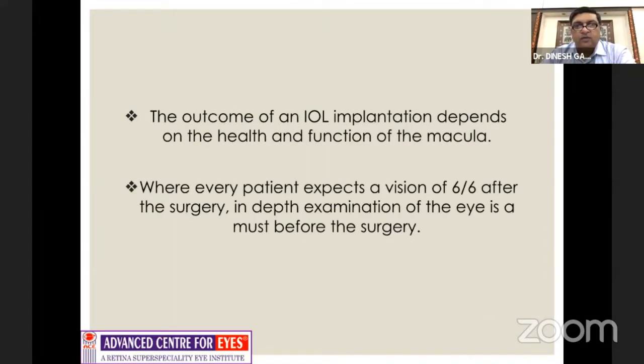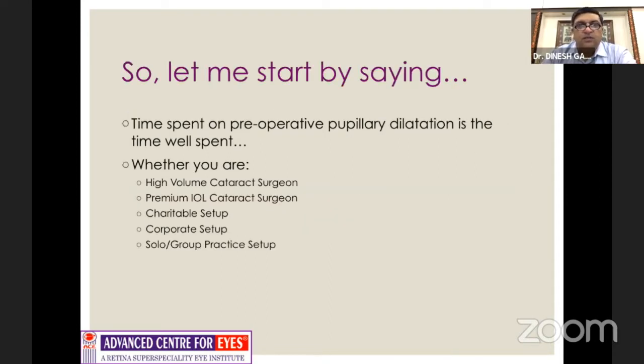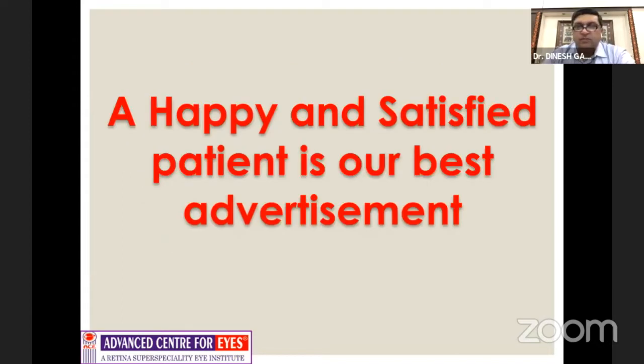So the outcome of IOL implantation, even after the excellent bilateral surgery done by Dr. Cyrus, is dependent on the health and function of the macula. Every patient these days expects 6/6. So in-depth examination of the eye is a must before surgery. Let me start by saying that the time spent preoperatively on pupillary dilatation is time well spent, whether you are a high volume surgeon, a premium IOL cataract surgeon, whether you are working in a charitable hospital, corporate hospital, solo practice or group practice. A satisfied patient is our best advertisement, and that goes a long way in a long innings in the profession.